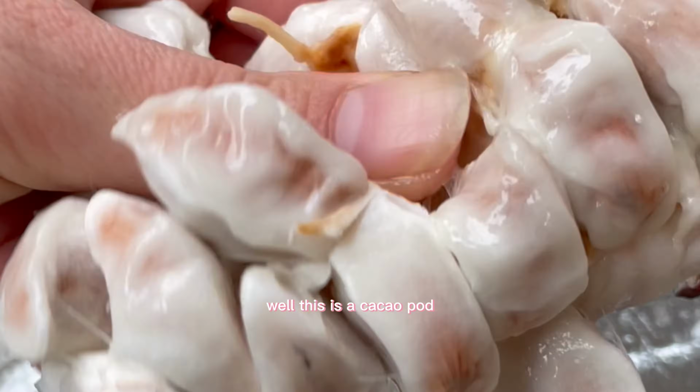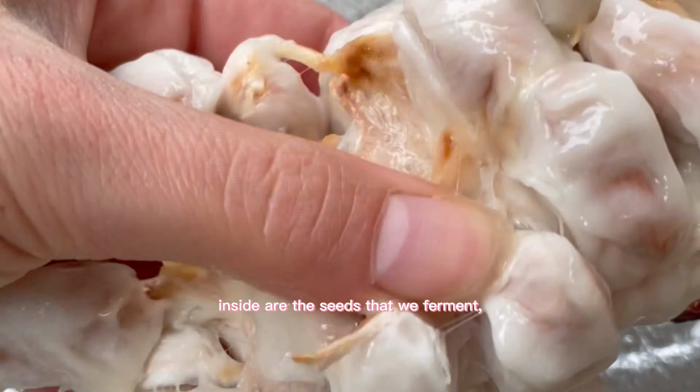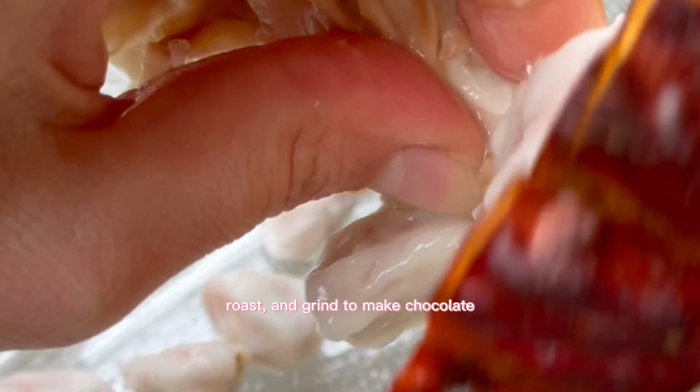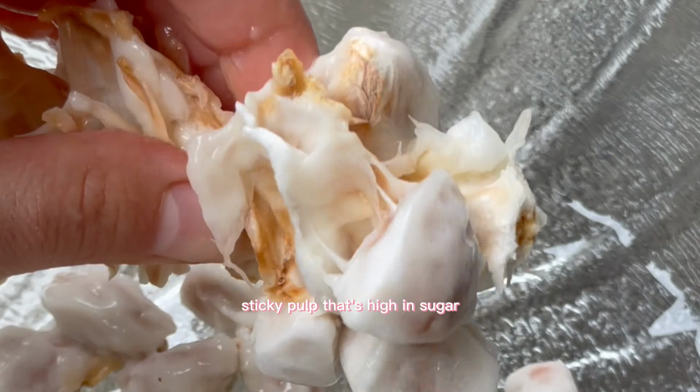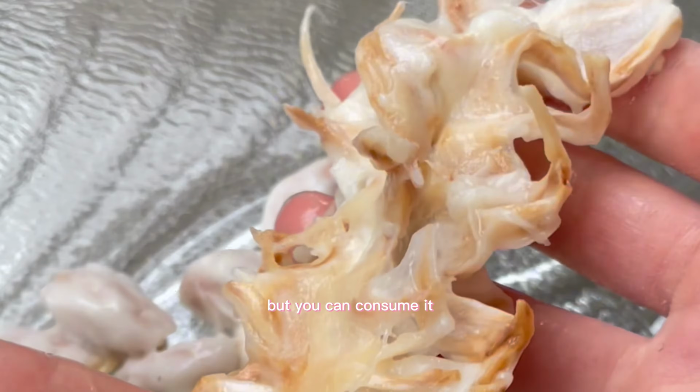Well, this is a cacao pod. Inside are the seeds that we ferment, roast, and grind to make chocolate. The seeds are covered in a white sticky pulp that's high in sugar, but you can consume it.